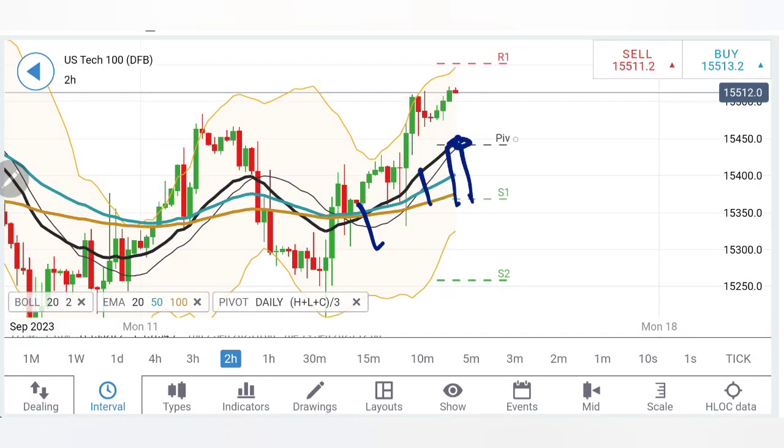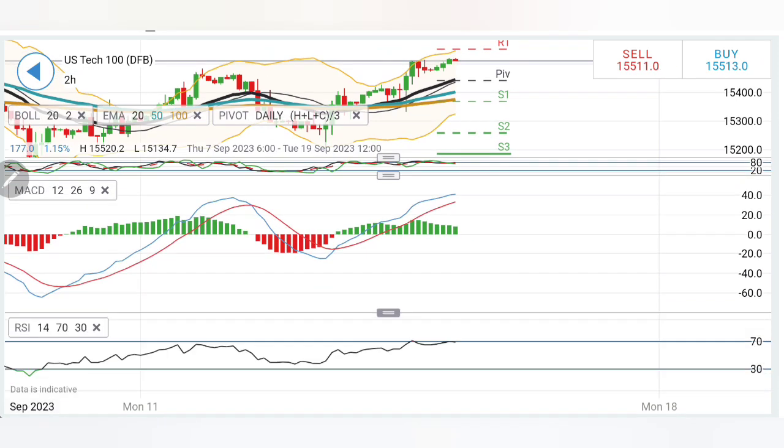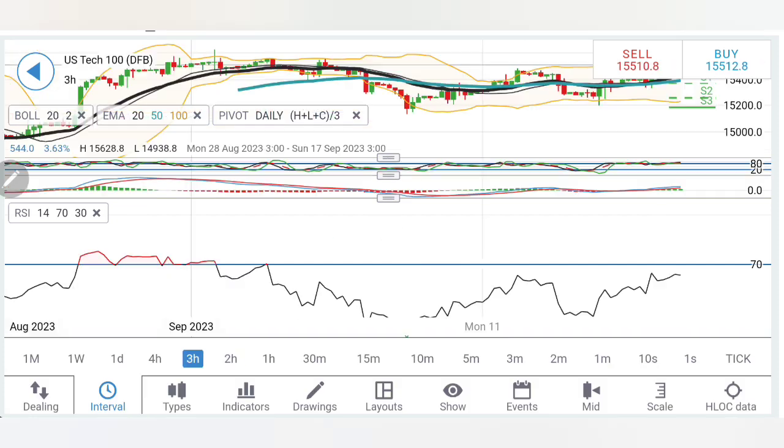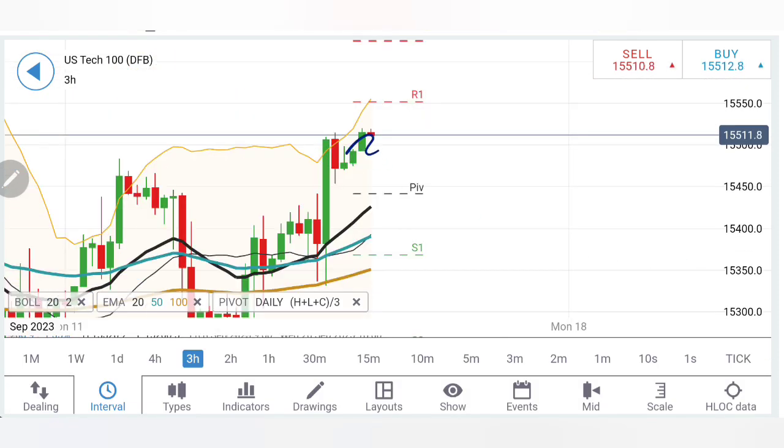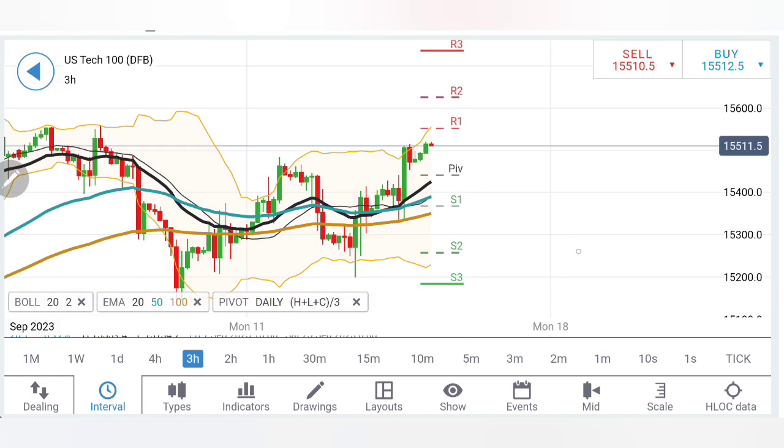Support is seen here at 15,440. See, that is why I say as long as 15,400 is respected today, we have to be watchful. Stochastic is overbought. MACD is bullish. RSI is near overbought levels. And after staying bullish here, it is trying to show a retracement. Wait for it to break past this zone at 15,440, and then possibly a little more bearishness may prevail.